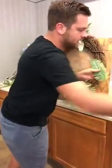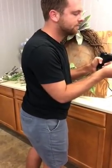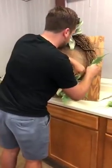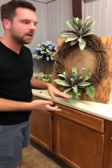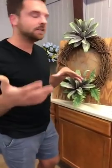Okay, so we're going to continue putting these green fern leaves around the base of the wreath. Even going to put one up here near the top. And these are all on wire, so as you can see I'm bending them as I go, and that makes it really easy to place them in the shape and the direction that you want to place them.